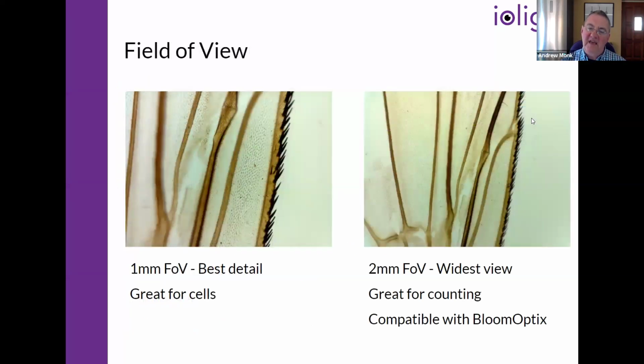So I mentioned 1 millimeter and 2 millimeter field of view. And so the optical magnification on our microscopes is fixed, but the resolution is so high that you can zoom in and you can do the digital zoom and you can see quite good detail. As I've said before, and I'll keep saying, these images are not as good as a well set up optical microscope. You're making trade-offs. If you want to look at E. coli or something like that, you need an optical microscope. One day maybe, but there's a lot of compromises in these products.